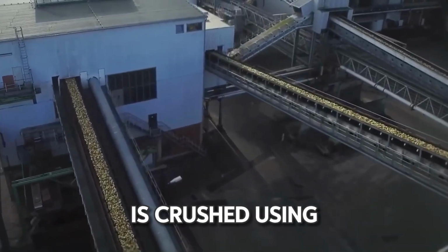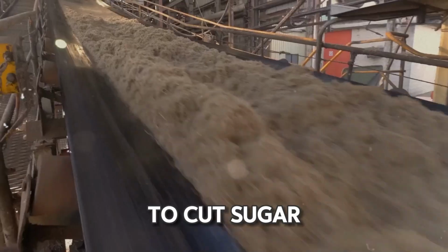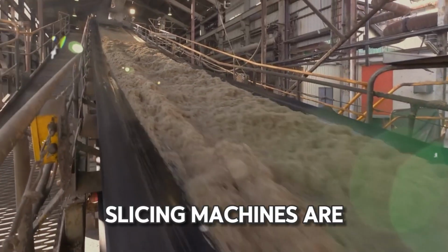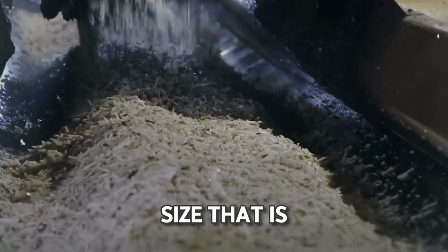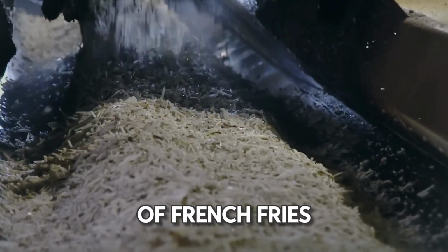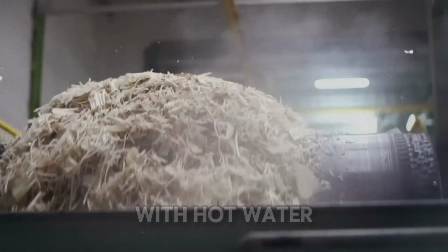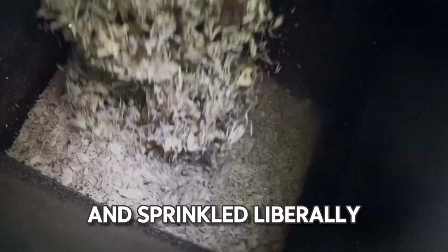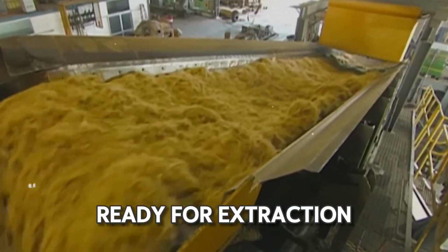The sugarcane is crushed using swing hammer crushers or rollers with deep grooves. To cut sugar beets into cassettes, slicing machines are utilized. The strips that are produced by these machines are of a size that is comparable to that of French fries. The cassettes are washed in hot water tanks, and the crushed sugarcane is sprayed with hot water and sprinkled liberally. Both approaches involve the expansion of plant cells to get them ready for extraction.